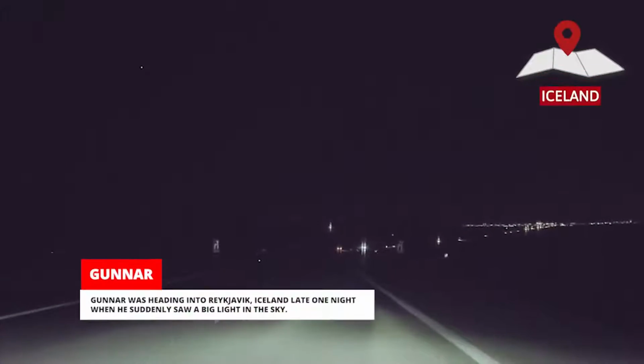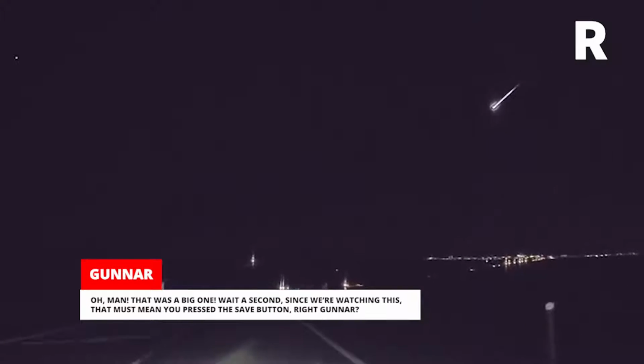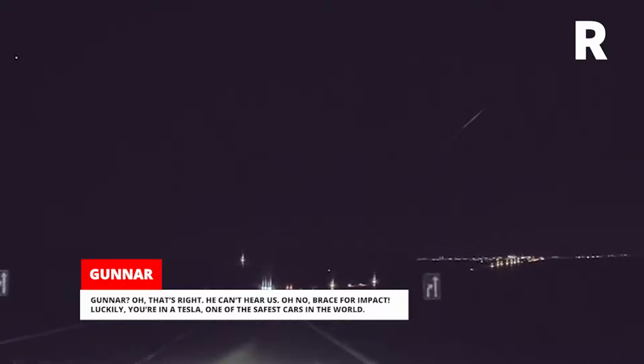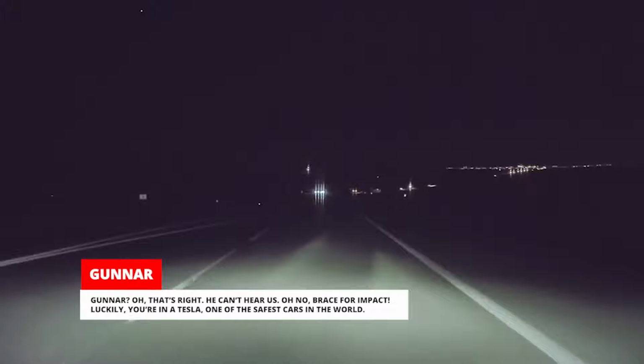Gunnar was heading into Reykjavik, Iceland late one night when he suddenly saw a big light in the sky. Oh man, that was a big one. Wait a second, since we're watching this, that must mean you press the save button, right Gunnar? Gunnar? Oh, that's right, he can't hear us. Oh no, brace for impact. Luckily you're in a Tesla, one of the safest cars in the world.